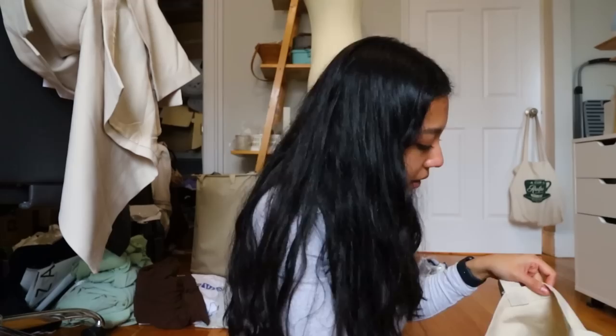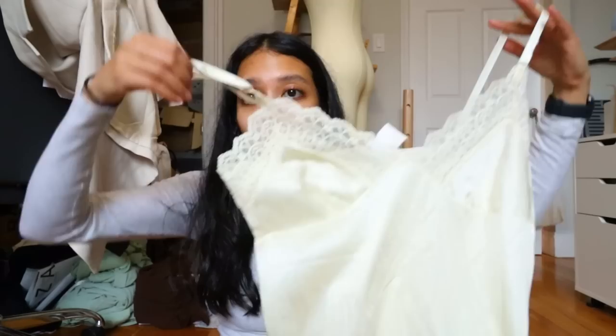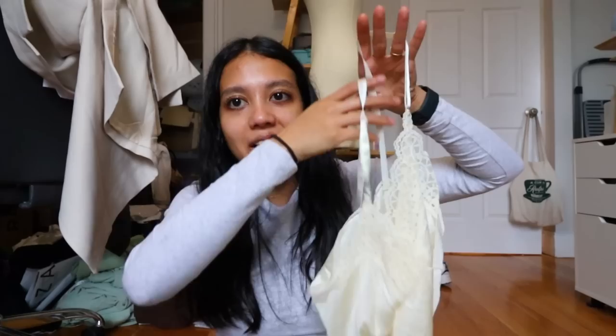Next thing is I also got this slip that is a contender for the getting ready slip that I want to wear. I do want to put something over it and probably under it because this is kind of see-through, obviously, because it's basically lingerie. But I think it could be cute to wear this with some sort of sheer robe or maybe a satin robe. I don't know. We'll see.